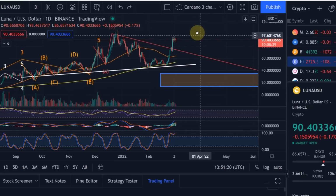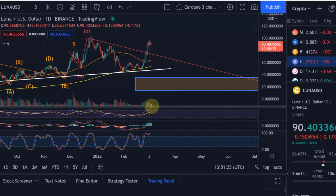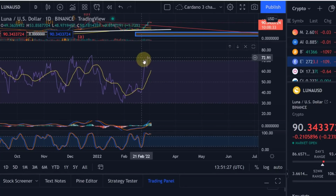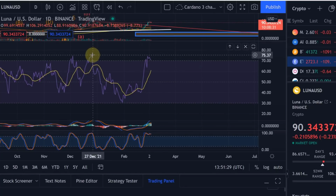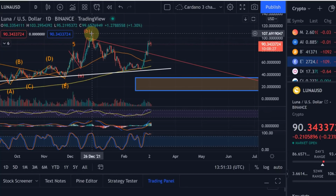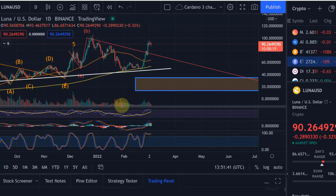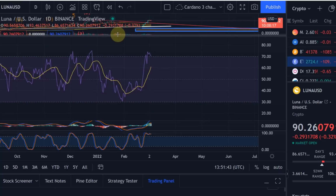But I am so concerned because on the daily, if we just look on the daily, that Terra Luna is just overbought. So last time it was overbought here, that was the 26th of December. What happened after that? The price did go down from $105 all the way down to pretty much $44, yeah, roughly. So again, it's now at the same level, and I personally see a correction coming.